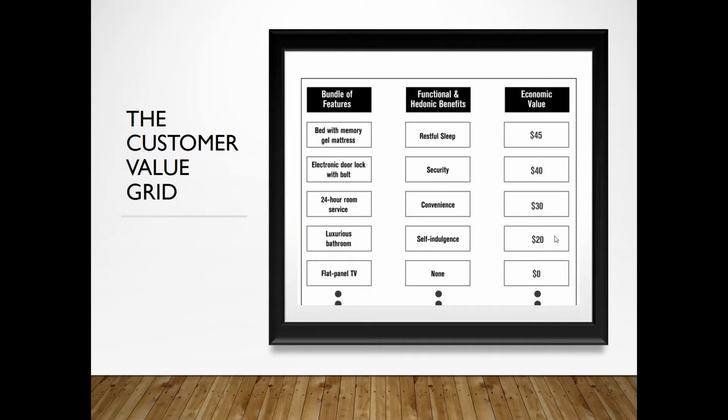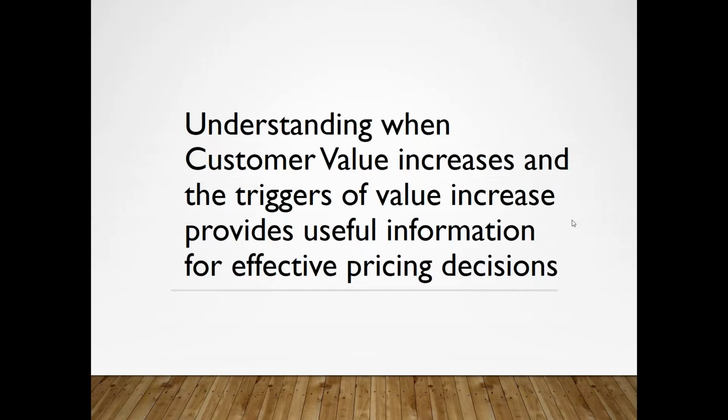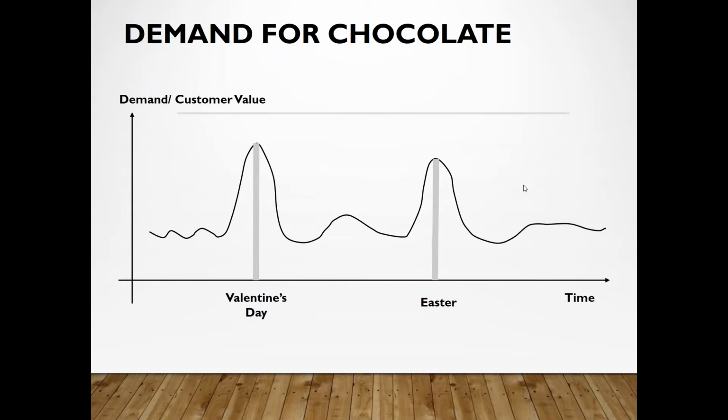Let me show you how this works with one example. This is an example of a hotel room. A hotel room is a bundle of features made up of a bed, let's say a memory gel mattress, an electronic door lock, 24-hour room service, and so on. Each of those features provides functional and hedonic benefits. For example, the bed with memory gel mattress might provide restful sleep. The electronic door lock and bolt might provide security, and so on. Finally, each of those has an economic value. The restful sleep might be worth $45 for a particular customer, security $40, and so on. So you add all these things up and come up with the final customer value for a hotel room as a whole.